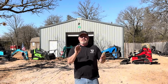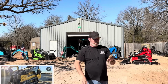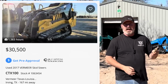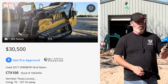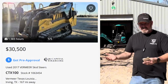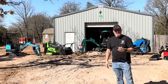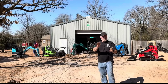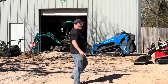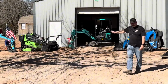So, a great machine, a really high-end machine that professionals use all over the place. It's called a Vermeer. Great machine. The Vermeer CTX100, used with 1,583 hours, is $30,500. That's for a used, well-worn machine with almost 2,000 hours of use from what? A rental fleet, from some landscape crew, some random minimum wage guys just beating it. I'd rather have a new one, right? But even the used price of $30,500, or brand new for 13 grand, or with the new tariffs, under $10,000 for that green one with a Honda gasoline motor.